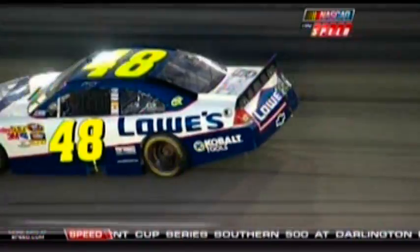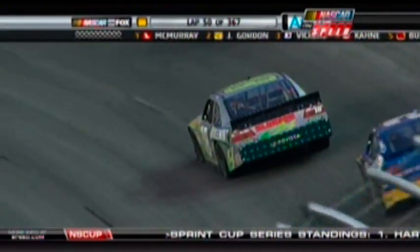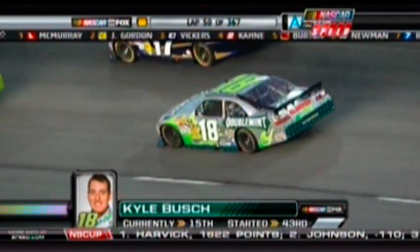Also on this caution, Robbie Gordon stayed out on track and did not pit the first time around to lead a lap, pick up 5 bonus points, and try to stay in the top 35 in owner points. And Kyle Busch took only 2 tires. He came into the pits 24th, and he is now 15th.